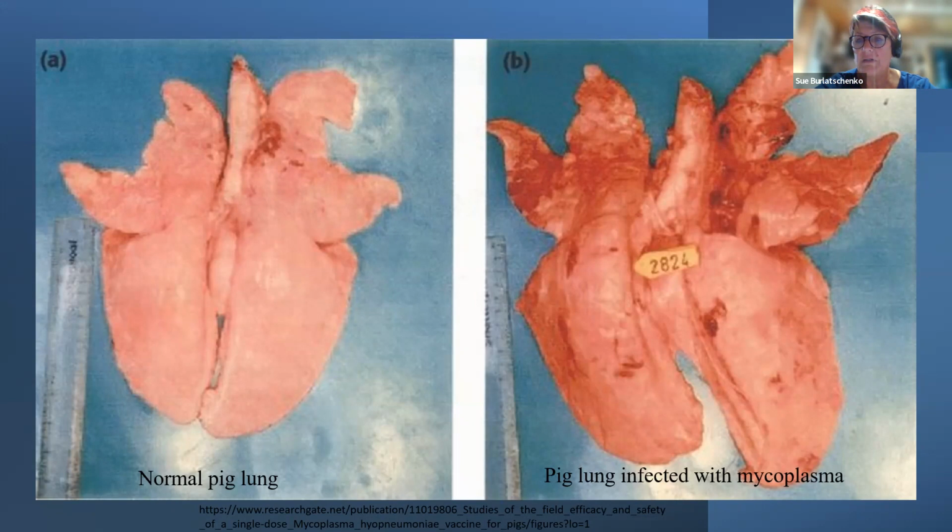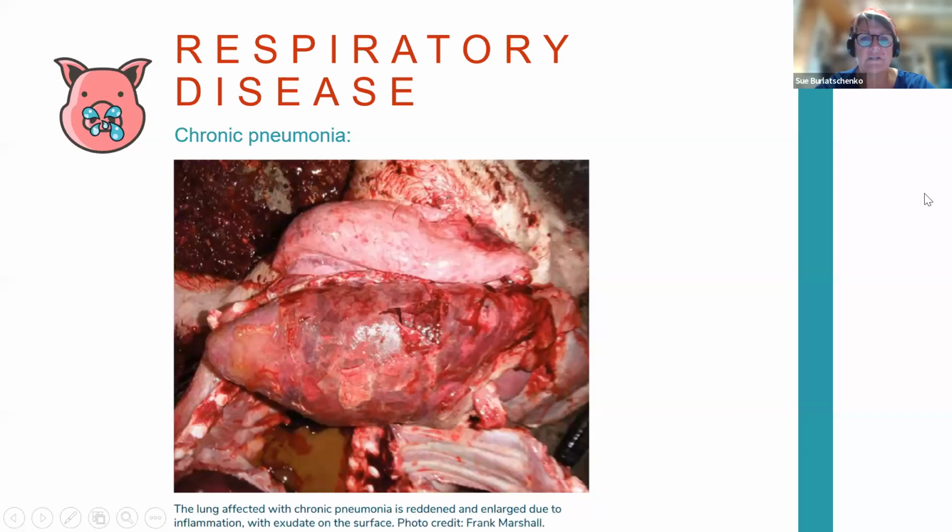You get a pig on the right there, you've got a lot of coughing in the herd, you get a pig that's really unthrifty, you decide to euthanize it. And you see that he's got this anteroventral consolidation in the anterior part of the lungs, and that's pretty classic for Mycoplasma. But typically this is also a combination pneumonia, might be this and other things in there too.